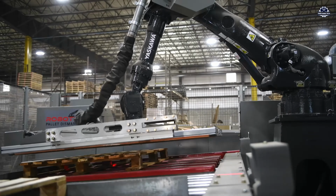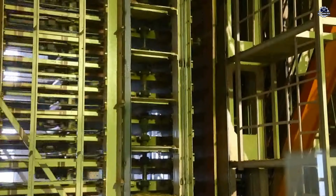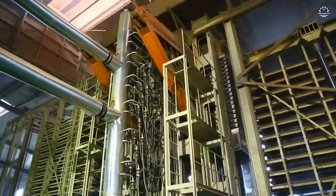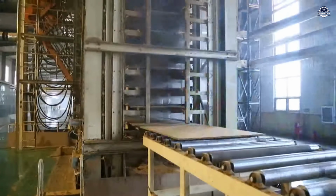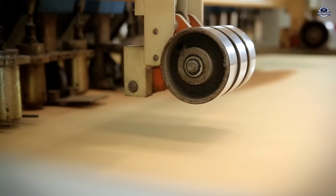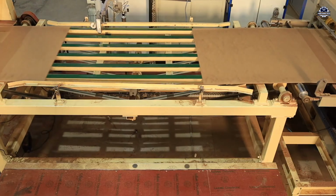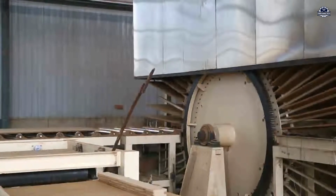Next is the pressing stage. The wood and glue mixture is evenly spread onto a mold frame and fed into a multi-layer hot press. Under pressure ranging from 2 to 6 megapascals and temperatures between 160 degrees Celsius and 200 degrees Celsius, the glue melts, penetrates the wood fibers, and hardens, forming strong composite boards. Depending on the pressing conditions and material type, the factory can produce particle board, MDF, or HDF, serving the furniture, construction, and interior decoration industries.